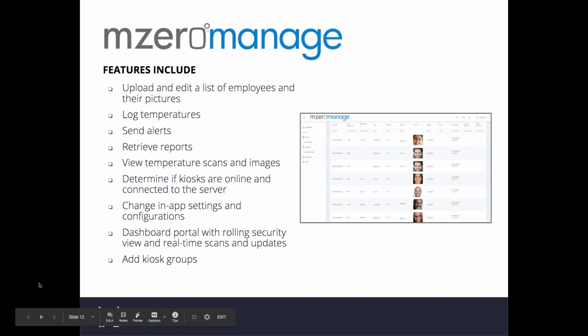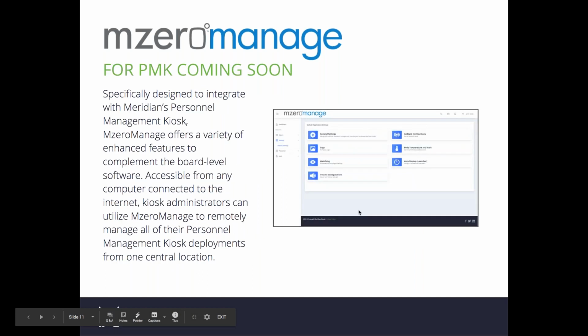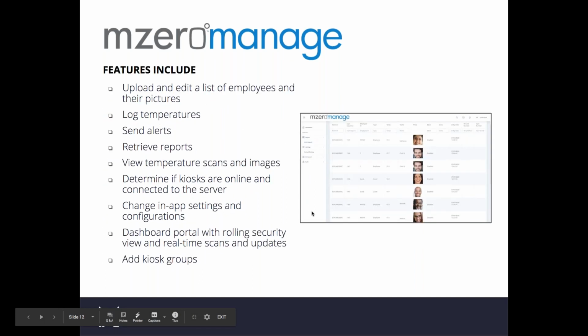Some of the features of M0 Manage, once released, will include the ability to upload and edit a list of employees and their pictures, the ability to log temperatures, send email alerts, retrieve reports, view temperature scans and images, determine if kiosks are online and connected to the server, change in-app settings and configurations, add kiosk groups, and access a dashboard portal with rolling security view and real-time scans and updates. Again, this is another screenshot of what that M0 Manage view would look like.